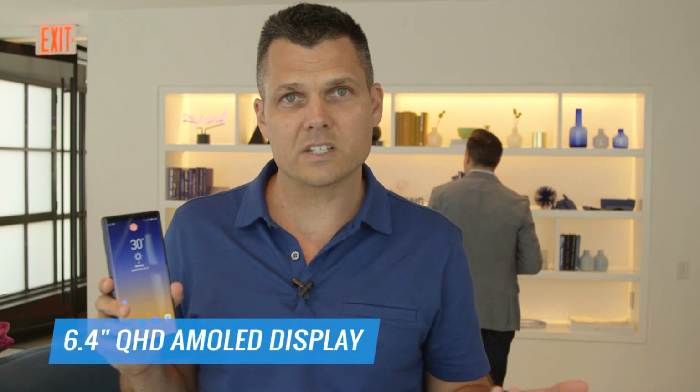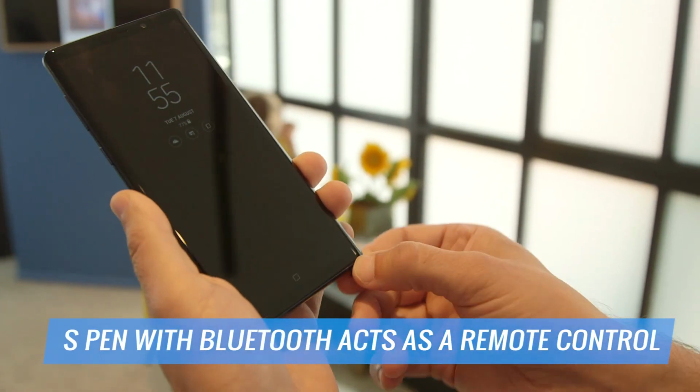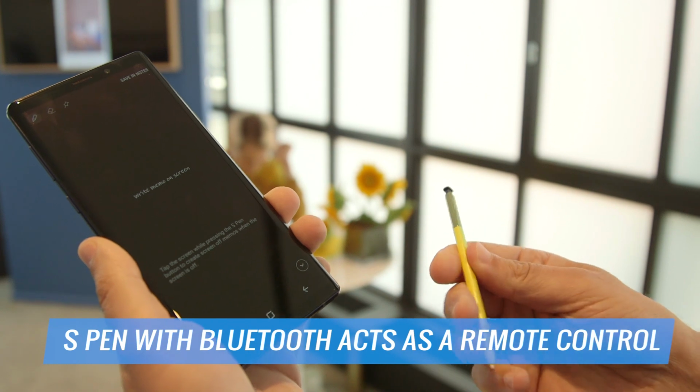What you're taking a look at here is a 6.4-inch display, Quad HD AMOLED, so it's a little bit bigger than before. One of the biggest changes comes with the S Pen, which now acts as a remote control because you have built-in Bluetooth functionality.